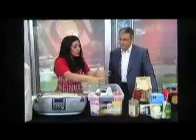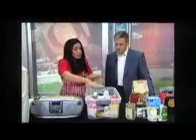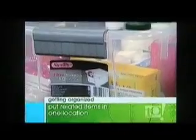Put related items together in one location in your home. These are actually from my home. This is all my medicines in one bin. I keep it up out of the way. Kids can't get it. It's easier to access. Everyone in the house knows where to locate it.